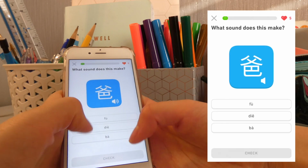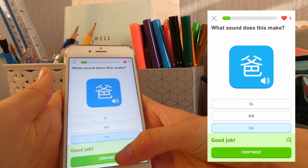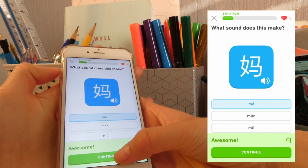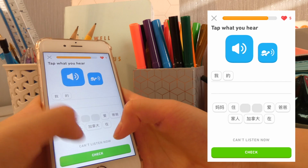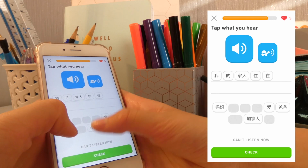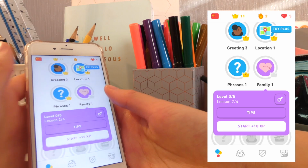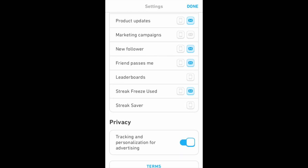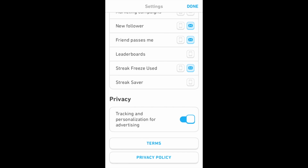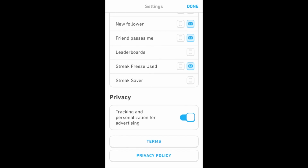They also send you a notification for trying to keep on studying, which I think is a really cool feature. And it's just really easy to use, and it's one of my favorites. A cool feature that it does is notifications, so it reminds you when to practice and helps you continue your streaks.